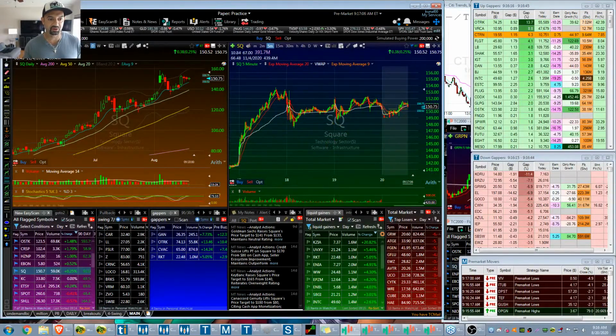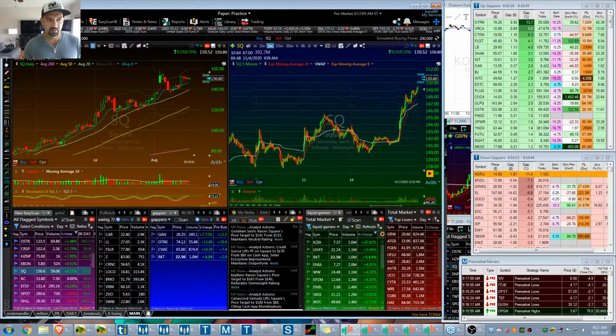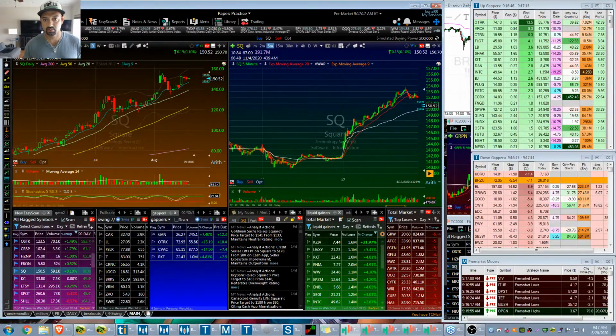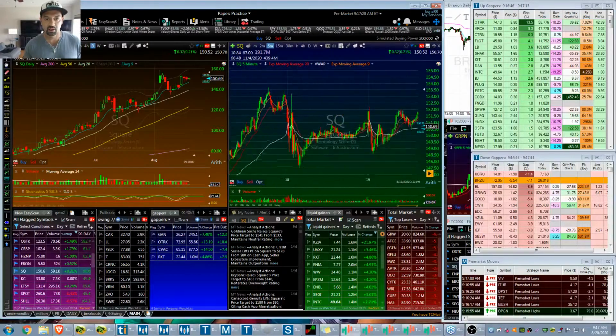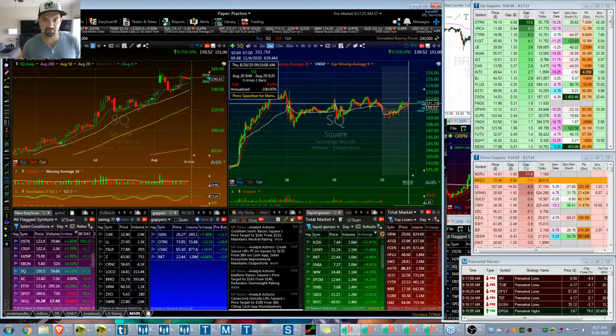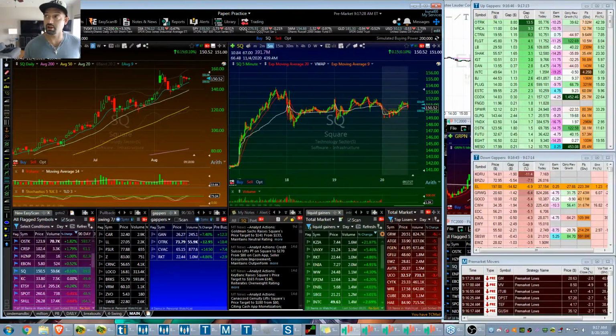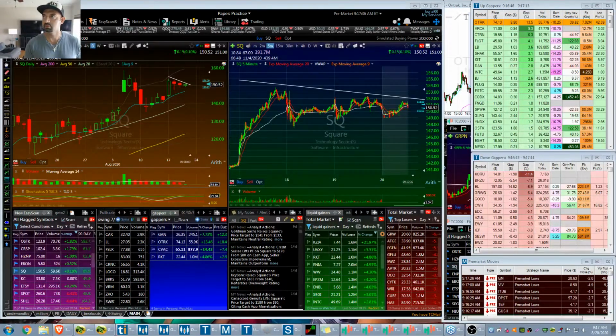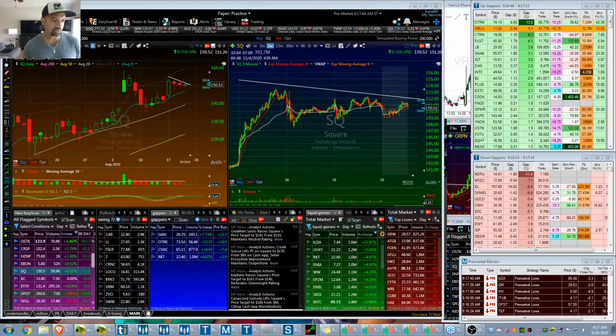SQ is very, very similar. So you had this monster day a couple days ago. It went from 140 all the way to 155, give or take, 154. Now you've had a couple of rest days here. If we start to take out this range, I think this re-triggers. This one looks hot. Watch 152. That's number 2 on the list.